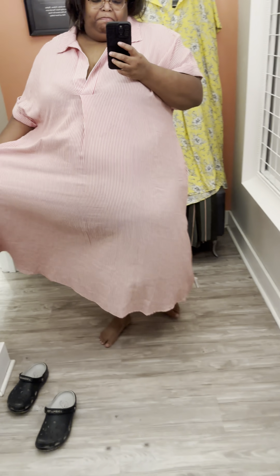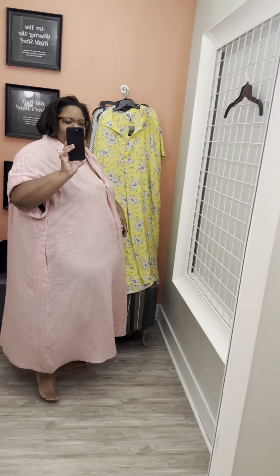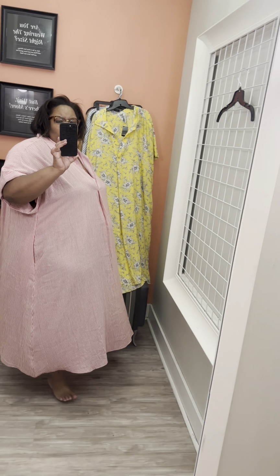Now, here's another Belle Isle collection dress. This is giving maternity. And I just gave birth. This is what this is giving, and it's a no. I just don't think this type of dress is flattering on my figure.